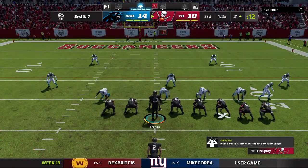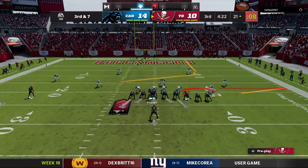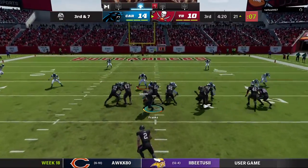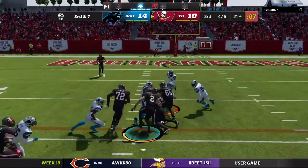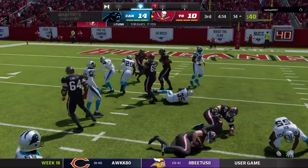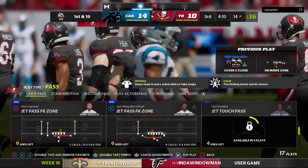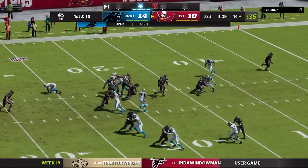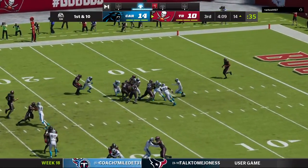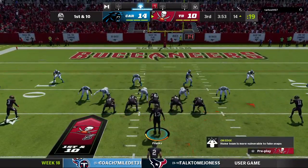And it looks like we've got a dime set here defensively. 6 DBs in the game. And he'll give it here to his running back. And he'll have the 1st down, getting this one to the 14-yard line. The 71 yards for him on the ground now, as he has been terrific here this afternoon. Inside 4 minutes to go, 3rd quarter.